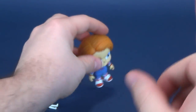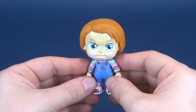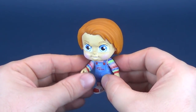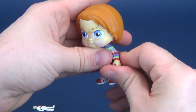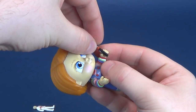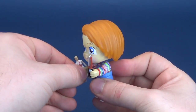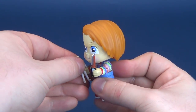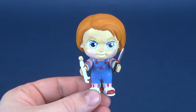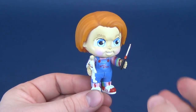Now, surprisingly enough, this is unfortunately reminding me that Jason Voorhees had such a tough time holding his machete. Quite the contrary for Chucky. In fact, you can have him holding his knife. We'll go ahead and do that right now, put that into his hand. It will sit loose. I'm not going to say it's the greatest job of holding it, but at the very least, he does hold it, and clearly it looks like his accessories were designed for his hand. I'm looking over at you, Jason Voorhees. So at least that's good.